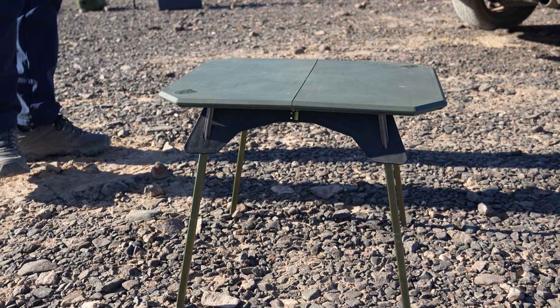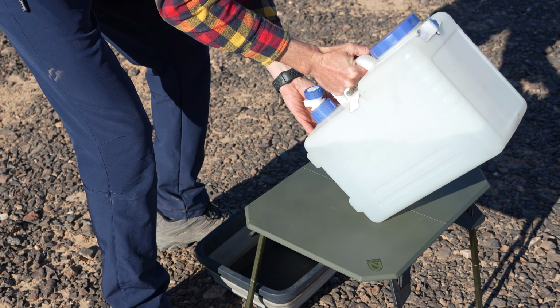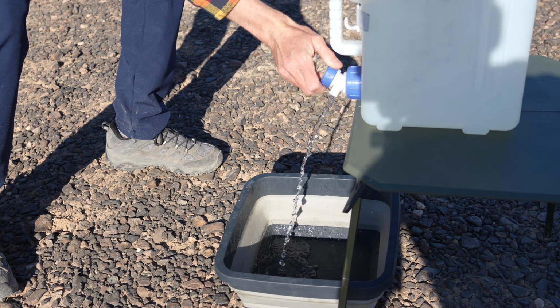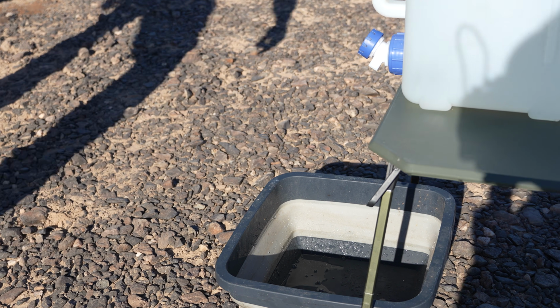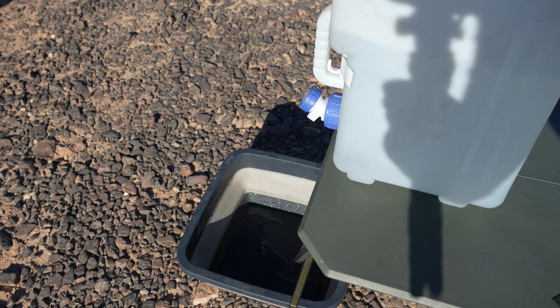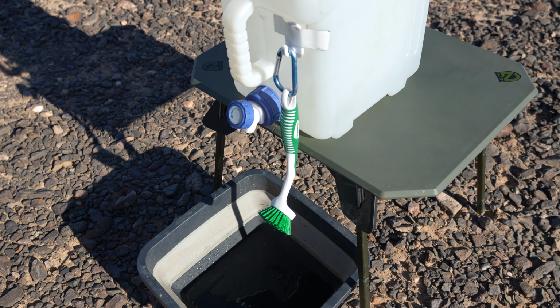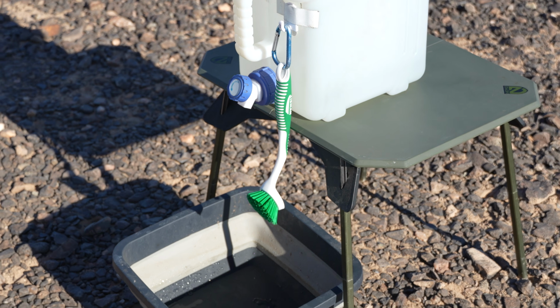I can put anything there. This is a 4-gallon jug. I mean, it's not light. It's not super heavy, but it's not light. And I tip it up like this, and then voila, I got a place to clean dishes. I actually added a little 3M hook right there because when I'm done washing my dishes, or in the middle of washing my dishes, I need a quick, easy way to hang my brush while it's drying. I didn't want it to be on the ground or anything, so.